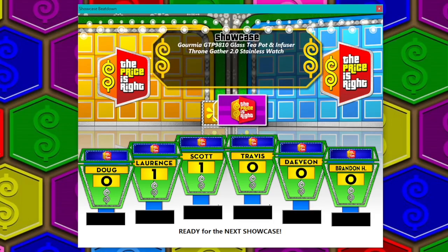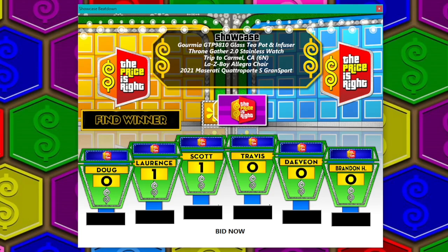This showcase begins with a Gormier GTP 9810 glass teapot and infuser, a Throne Gather 2.0 stainless watch, a trip to Carmel, California, where you'll spend six nights, a Lazy Boy Allegra chair, and a 2021 Maserati Quattroporte S Grand Sport. Oh, boy. And this showcase in which six people try to figure out how much a Maserati is off the top of their heads. Give me yours if the price is right.